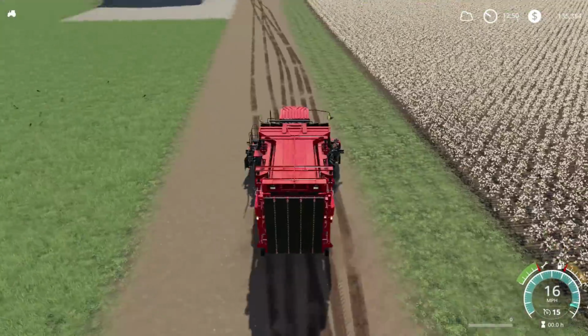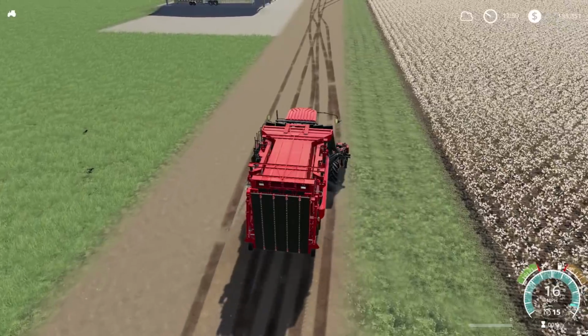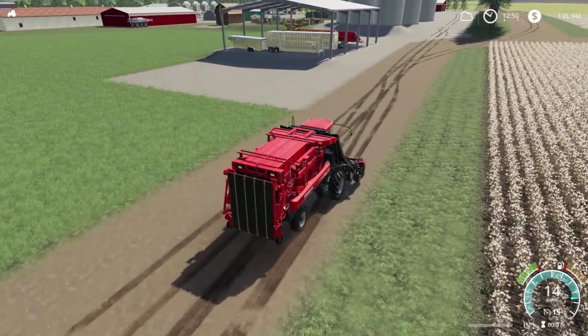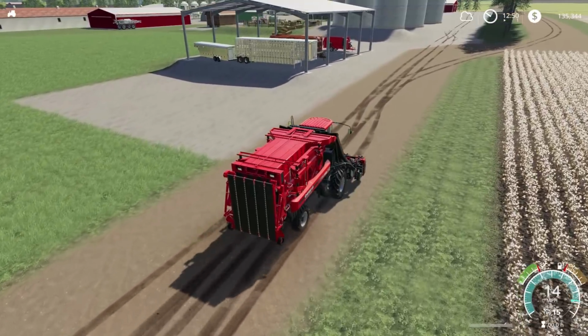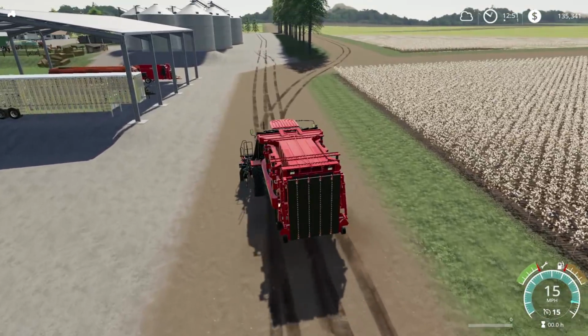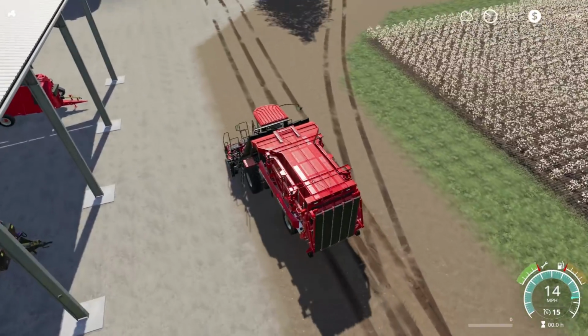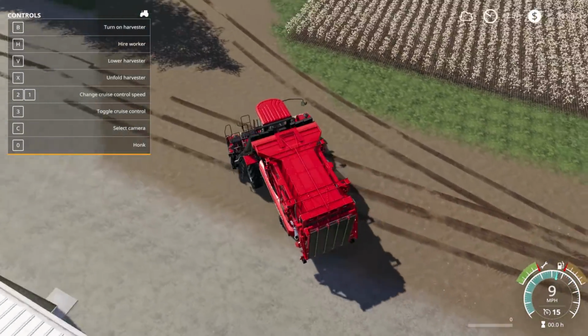Oh, we're lagging a little bit. This dedicated server does lag a little bit, unfortunately, but we're going to get this bad boy going, and then I'm probably going to run a time lapse here. I'll pick it back up when we have our first few bales ready to go, and we'll go sell them in our trailer and see if we can make some decent money. This is going to be fun. We'll see how much money we can make here.